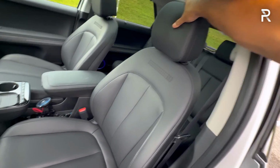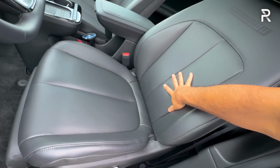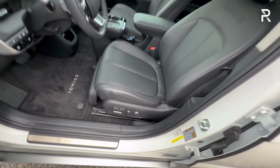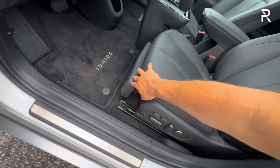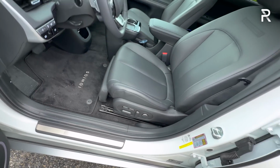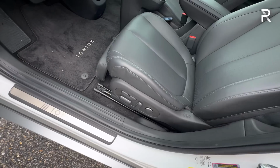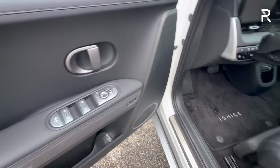The headrest feels nice and plush. The seats are also heated and cooled. This is the only trim in the regular Ioniq 5 family that offers cooled seats. These are the relax seats, which offer an extendable ottoman. If you're charging, you can take a nap basically and allow the seat to kind of lounge for you. They adjust, it looks like, in 14 different ways, and you also get a 2-person memory over here.